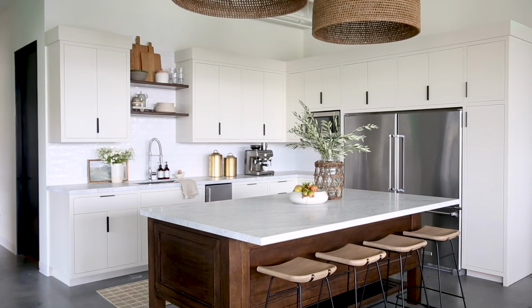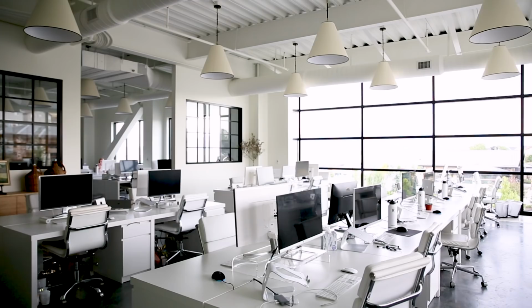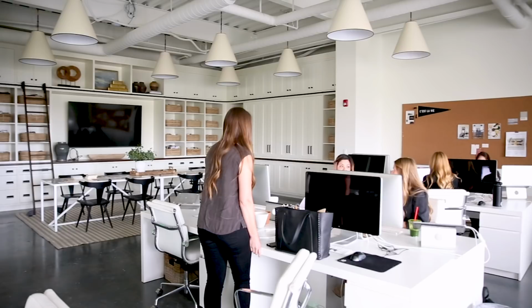The kitchenette opens up to the big open workspaces where the majority of our team members work. You can see that we did repeating pendants. We've done that in all of our office spaces. It's just one of my favorite features, especially because I don't like the boring track lighting or fluorescents that are in a lot of workspaces.